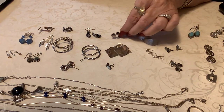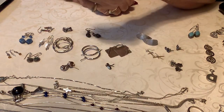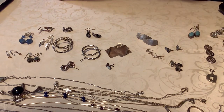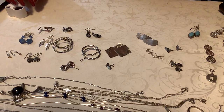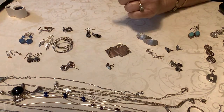Okay, next we have the little purple cabochons. And since they are so vintage, let's see. These say 925 in a great big. Yeah, those are 925. For the little pink, light purple cabochons, I'm going to do $12 on those.